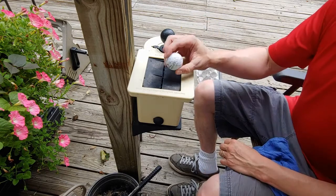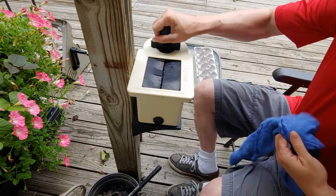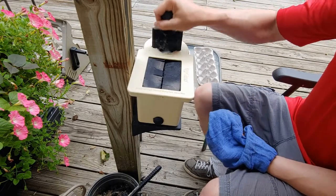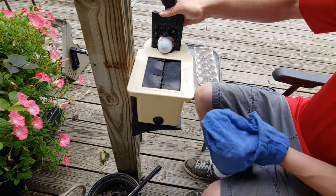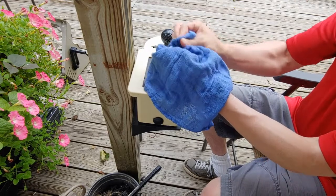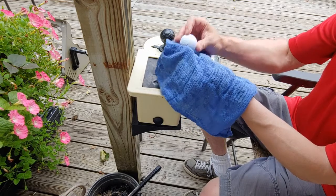2, 4, 6, 8, 10, 12. Ball number one, Titleist. I guess that's a Velocity. Oh, she's dirty. If it cleans up, this is a $1 golf ball. That's not bad. It rubs out. Good start.